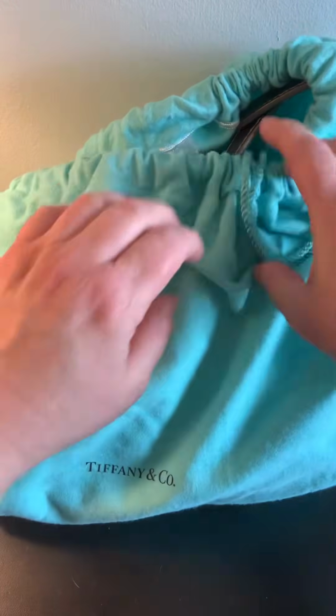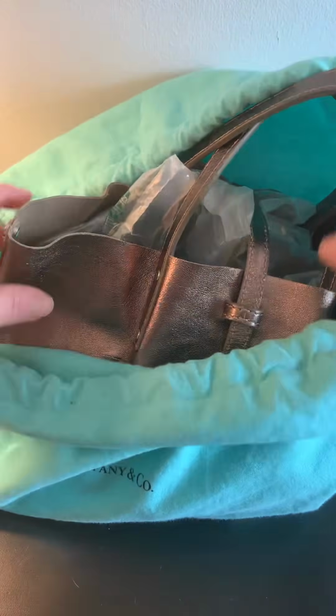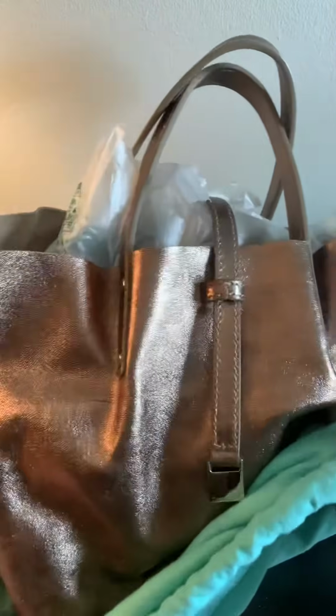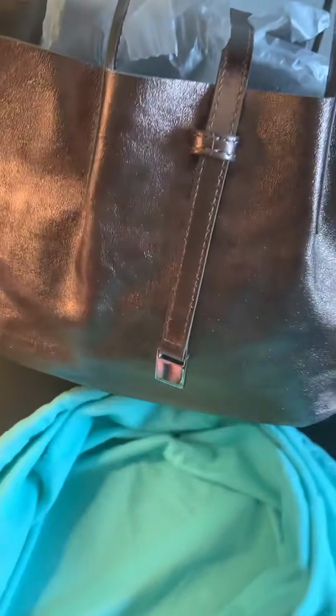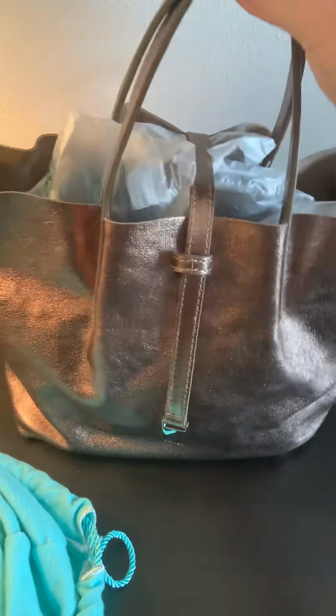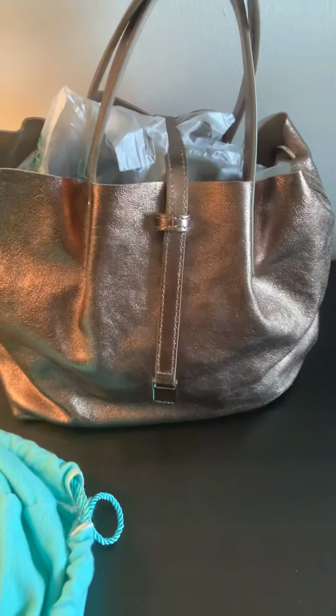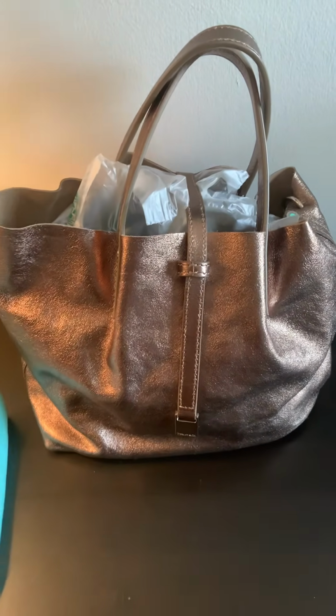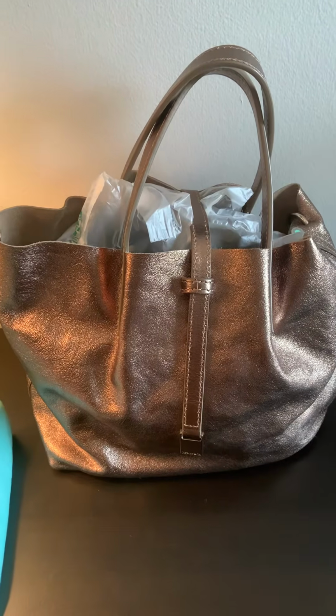Just various vintage items. And I believe that they have a physical store in New York. So I'm going to take out the item from the dust bag to reveal my Tiffany Go-Round the Go Tote. I haven't even used this yet. So I'm planning to use this for the fall because I believe that this bronze is a gorgeous fall color.